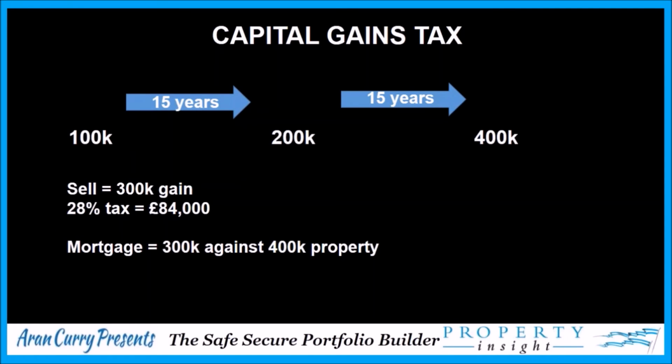When you die, if you die and this property is worth 800,000 at that point, you've made a £700,000 gain for you and your family, and you die. At that point, the capital gain gets written off. When your children inherit it, they don't inherit it at the 100,000, they inherit it at the 800,000 it now is. So you've got that £700,000 gain for free as a family. But if you choose to sell 5 years before you die, you pay tax on all that gain.